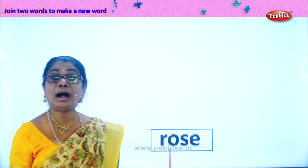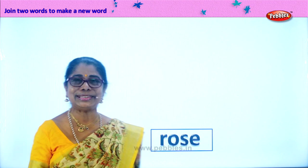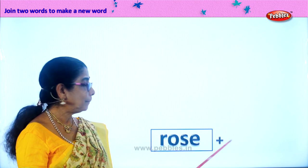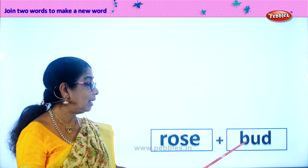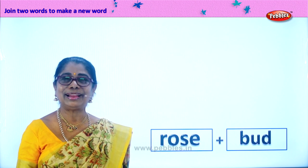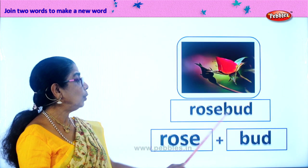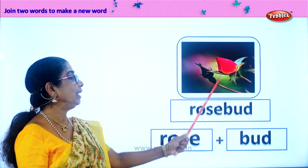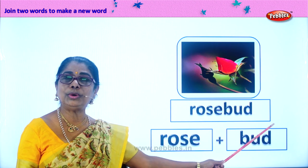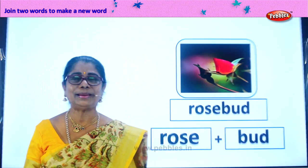Let's look at this word. R-O-S-E. Rose. The sweet smelling flower that you give to your teacher on Teacher's Day. Rose plus bud. B-U-D. Rose plus bud is rosebud. Before the rose opens out, there is a small little bud. Rose plus bud is rosebud. This is the rosebud. First it will be green, then it will slowly open up into a full flower. R-O-S-E-B-U-D, rosebud. Good. Did you enjoy, children? Let's go on to a new word.